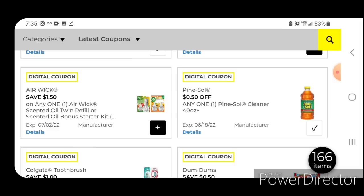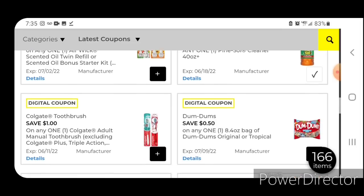Next up, we have 50 cents off $1 for the Pine Sol cleaners. Y'all pay attention to the sizes on those bottles because there are some that are a larger bottle and you're paying the exact same price. So these are priced at $3.50. So after the coupon, you're going to pay $3.